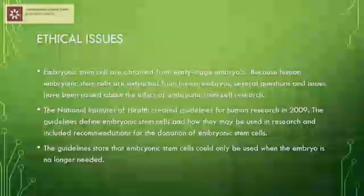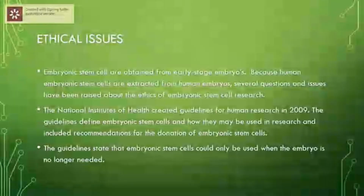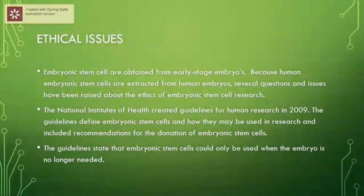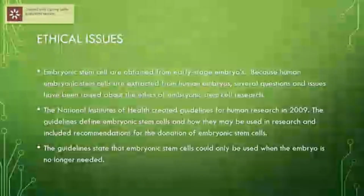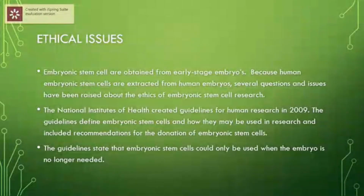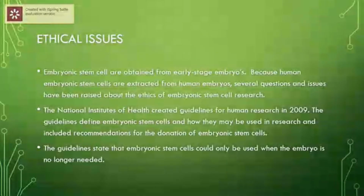So let's talk about some of them. The National Institutes of Health created guidelines for human research in 2009. The guidelines define embryonic stem cells and how they may be used in research, and included recommendations for donations for embryonic stem cells. The guidelines state that the embryonic cells could only be used when the embryo is no longer needed.